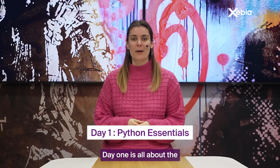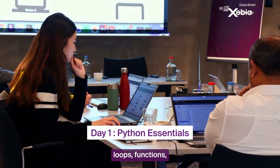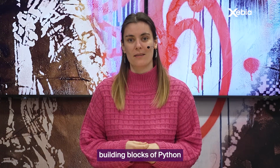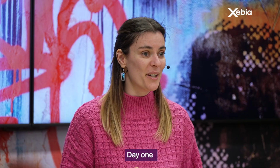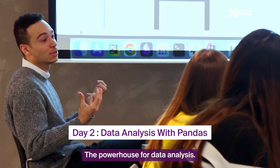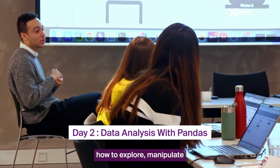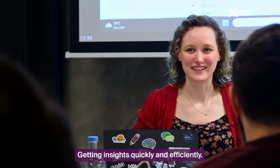Day one is all about the Python fundamentals: data types, conditionals, loops, functions, the core building blocks of Python, so you can write clean and efficient code. And I've never seen anyone do day one without really wanting to do day two. And that's where we dive deep into Pandas, the powerhouse for data analysis. You're going to learn how to explore, manipulate, and transform your data, getting insights quickly and efficiently.